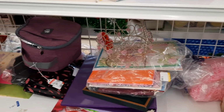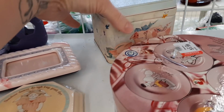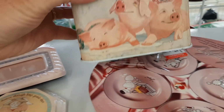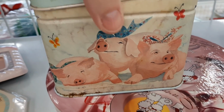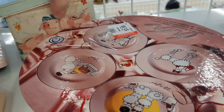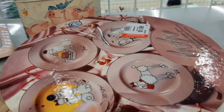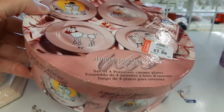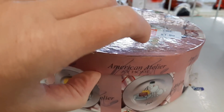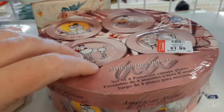This is kind of the pink and purpley aisle. And then the pig tin caught my eye. I thought it was cute. They're all just hanging out with bows in their hair. And then the box in the front, oh, that's so cute, with the poodles. And so it's 4 of them. And even though it's heavy, I did look up comps, and the sold comps do sell well. And I will show those at the end of the video. There's 4 different, it's like a love story between these 2 poodles.